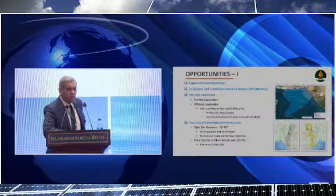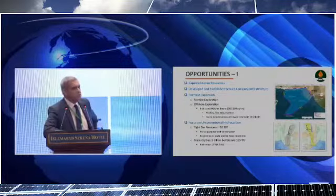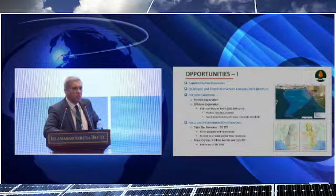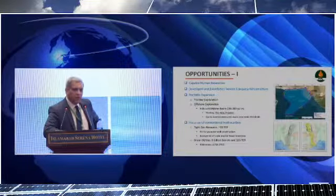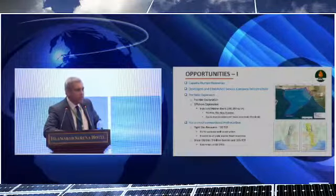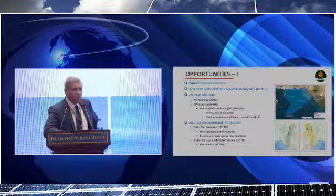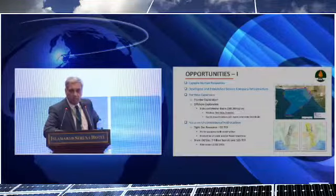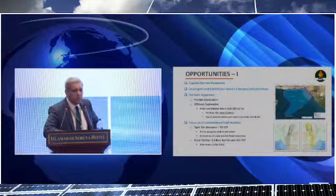Another important point I'd like to make is that Pakistan has a very well-established service company infrastructure. Having worked in many parts of the world, there are many countries where you don't have basic facilities. There are places where you can't find decent logging companies, you can't find decent mud companies. I think we are quite fortunate we've got all of those in Pakistan. So that is something we are blessed with. So let's just thank ourselves that we have the infrastructure, we have the human resources.